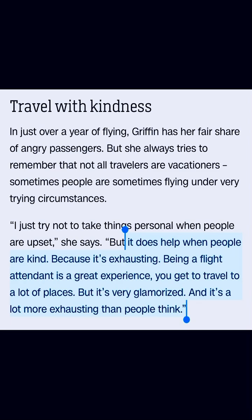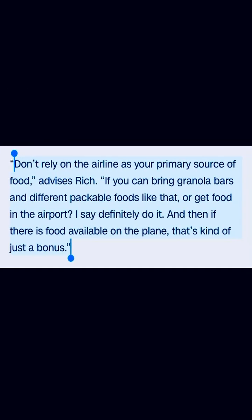Also, they are advising while traveling to make sure you are traveling with kindness, not only to the flight attendants, but with your fellow passengers as well. It does help when people are kind, they said, because it is exhausting traveling, being on a flight with those who make the experience more enjoyable or ideal. So make sure to be kind when traveling, and don't rely on the airline as your primary source of food. If you can bring certain snacks that you prefer, make sure to do so.